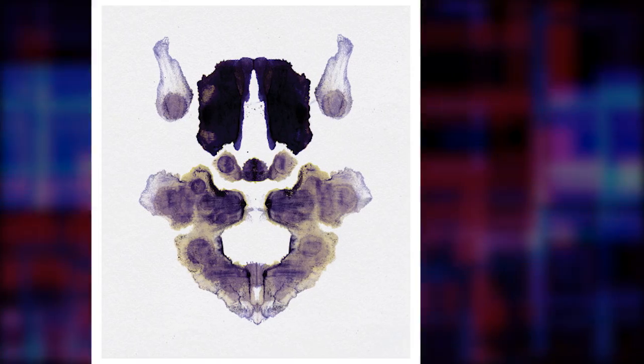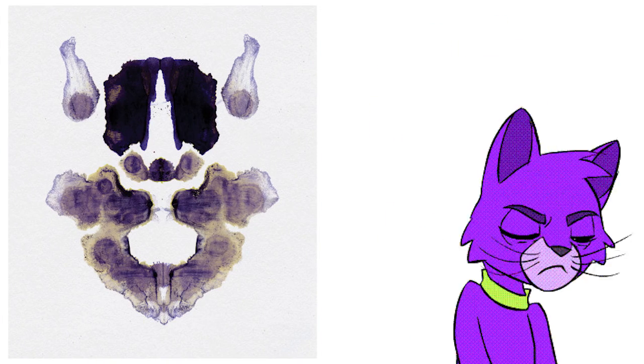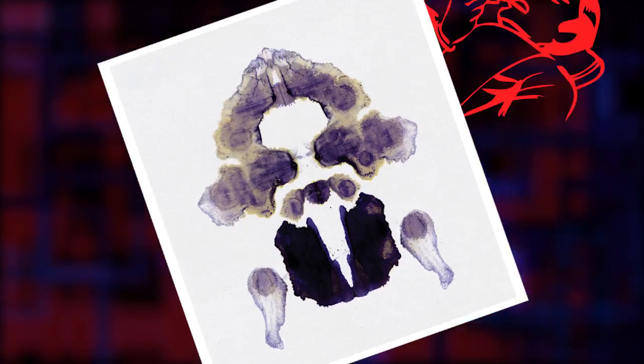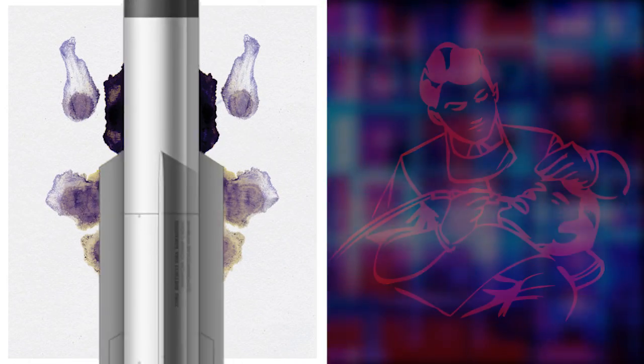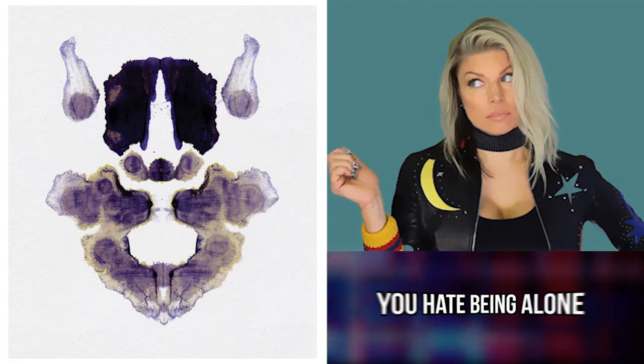2. In this next ink blot, do you see a roasted chicken? A cartoon cat who's in shock? A faceless woman wearing a wig? A doctor working on a patient's jaw? Or a rocket? If you see the roasted chicken, it means you get bored easily and you hate being alone.